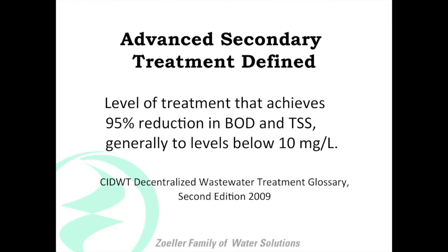Now, a few years ago, the Consortium of Institutes for Decentralized Wastewater Treatment, the CIDWT, published a glossary of on-site wastewater terms, and it's really, really handy. You can find it on their website. It's great. But they defined advanced secondary treatment as basically treatment that achieves 95% reduction in BOD and TSS, generally to levels below 10 milligrams per liter. And so it's with that I want to talk about the Fusion series of wastewater treatment systems specifically.